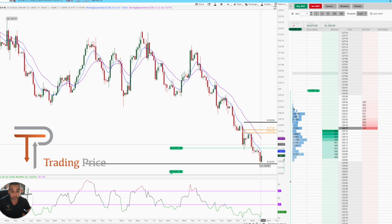We got out early this morning. I think it was like 3 or 4 a.m. Eastern Standard Time that we got out of that trade. And what I decided to do was start to implement a trailing stop strategy to not give back all of the profits that we've made on this position. So right now, we've currently made a little bit more than $9,000 on this trade.